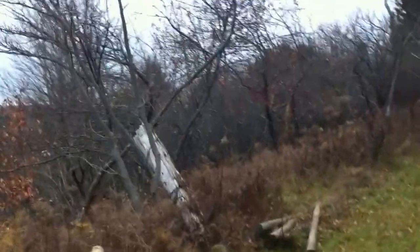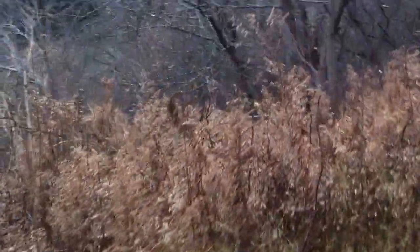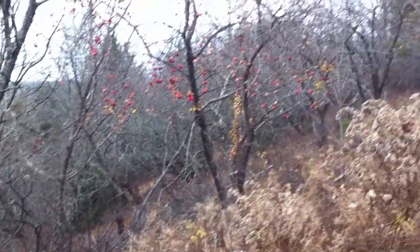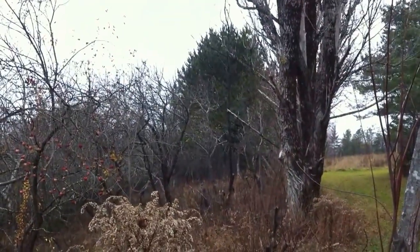It's still pretty thick in here, as you'll see, but the goal is maybe to build a blind here for watching wildlife, and you'll be able to see down clearly through all those apples. But of course you can't. The camera doesn't show what the eye can see, and right now it's quite open all along here.